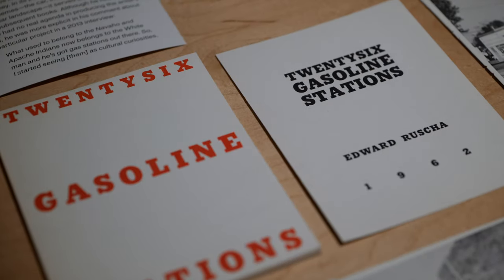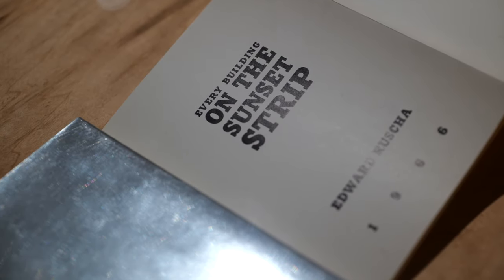One of the reasons that we're here is to talk about this work in conjunction with zines and self-publishing in conjunction with Ed Ruscha, who published his own art books in the 60s and 70s. Some examples on display include Twentysix Gasoline Stations and Every Building on the Sunset Strip. So I wanted to get your take on the differences between zines and that avenue of self-publishing and art books, which is what Ed Ruscha's work is categorized as.